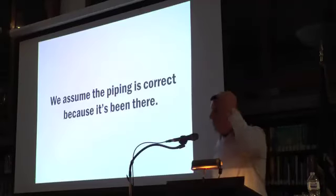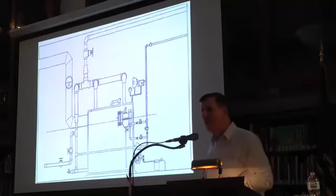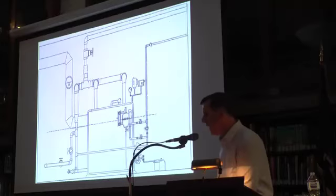And we also assume the piping is correct because it's been there. So when we look at the way a modern boiler has to be piped, there's certain rules with it. First of all, you've got to use multiple tappings because the modern boilers produce steam at much greater speed than the old ones, because the old ones were big boilers. These are relatively small, and you got the same output coming out of them.